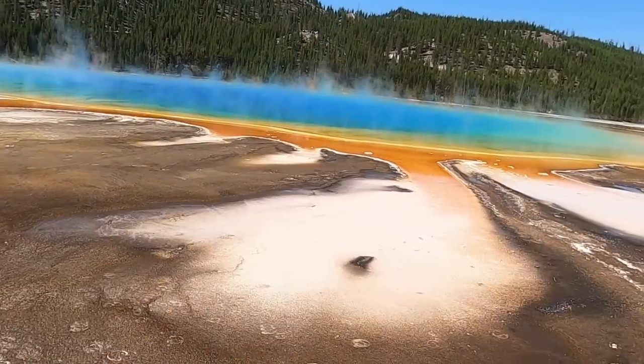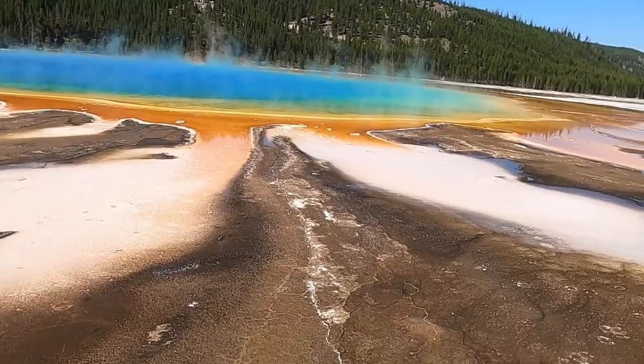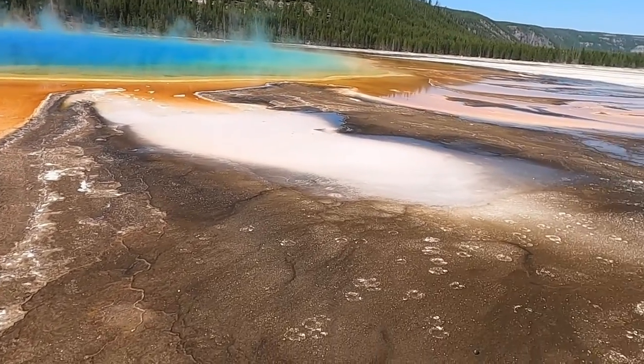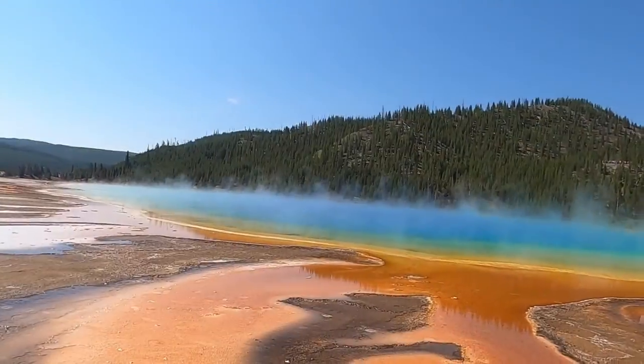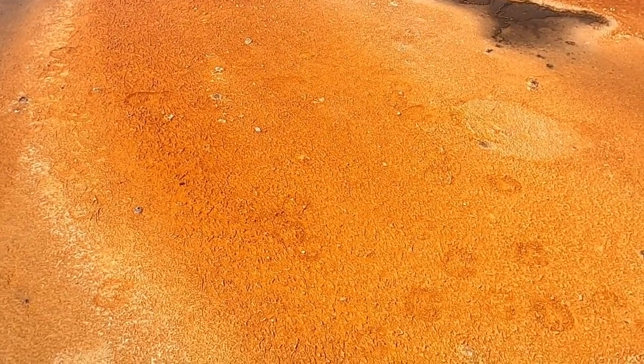So we're downwind now. Quite a moist bit of heat. You can probably see the steam behind me. Whew, quite moist. You can't imagine the intense orange right there.